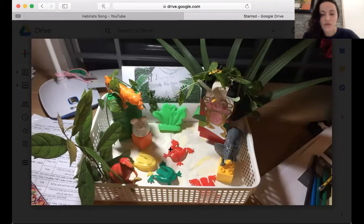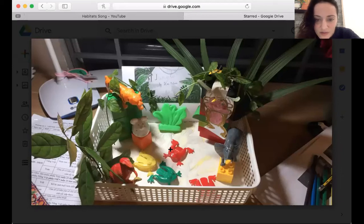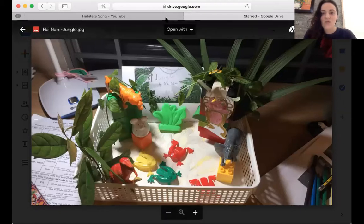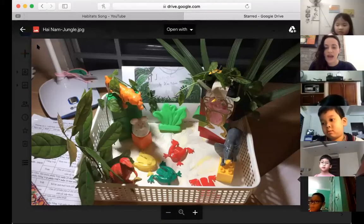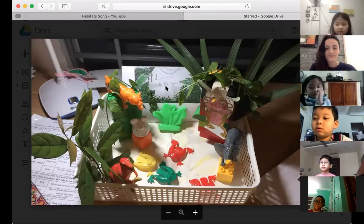Very, very pretty. What did you draw on the ground? What's on the forest floor? The tree. The trees, the roots. Very cool. Wow, this is amazing. Thank you so much for sharing. Before we go on, does anyone have a question or something they want to say about Hainam's terrarium?